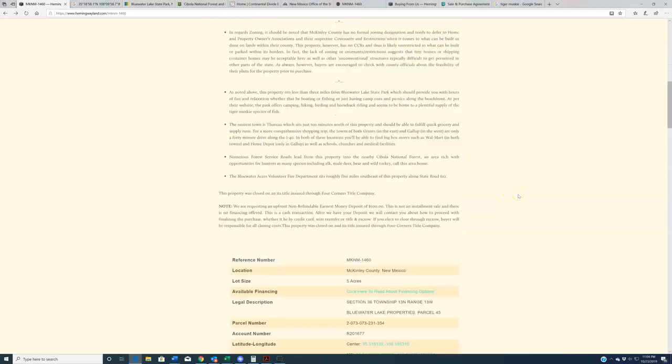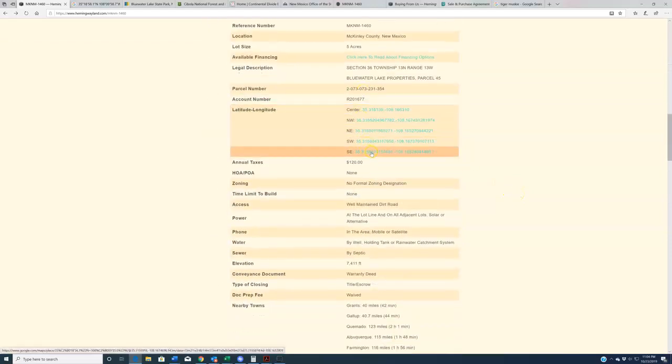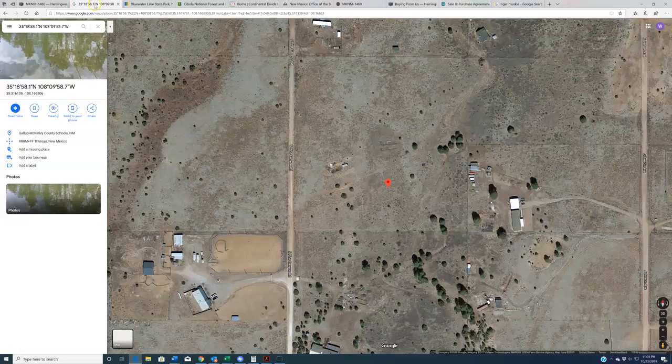So let's scroll back down to where I just was. You've got GPS coordinates here. Click on any one of these and it's going to bring the property up on Google Maps. So you can see the property sits right here off of South Pine Canyon Road. You can kind of make out the shape of this 5-acre property here.